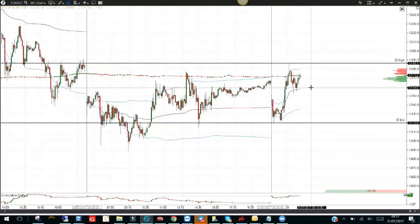As for a potential ranging day, if we don't manage to break outside of this range, then we will probably bounce inside there, and you can simply sell from the highs and buy from the lows. And it will be a sideways trading day, which is always a bit of a risk at the end of the month. So that's kind of what we're looking at.